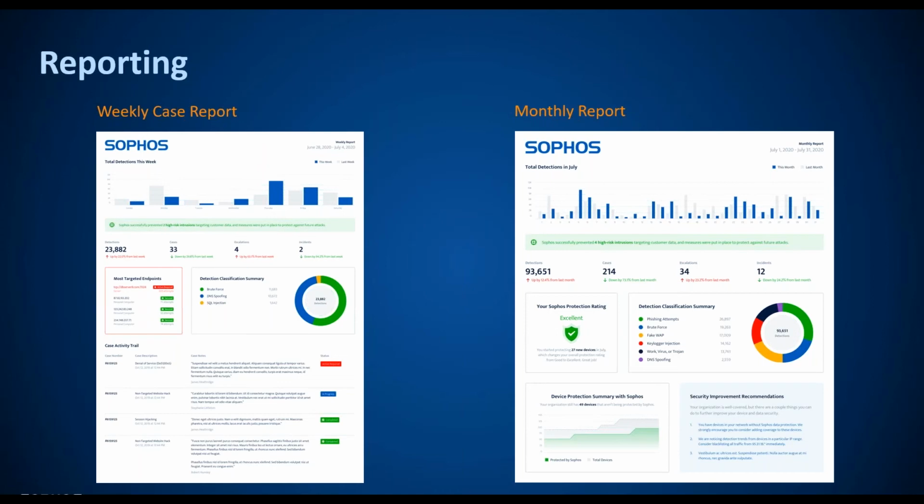So the first is just monitoring the health of your existing product and soon to be products, especially with those of you using the XG firewall. So that's the first point, is a lot of people essentially hamper or hamstring existing endpoint protection products.